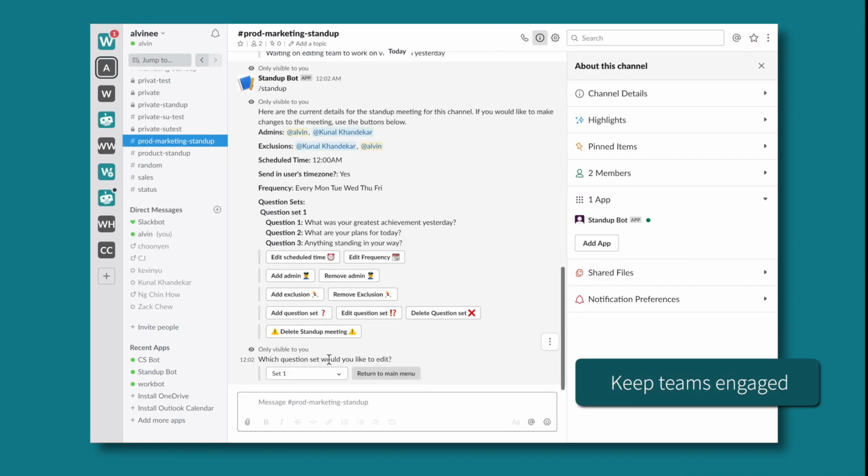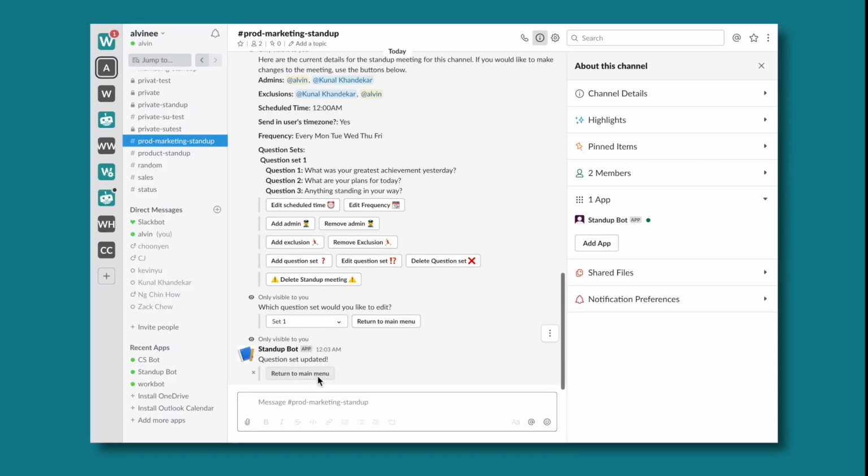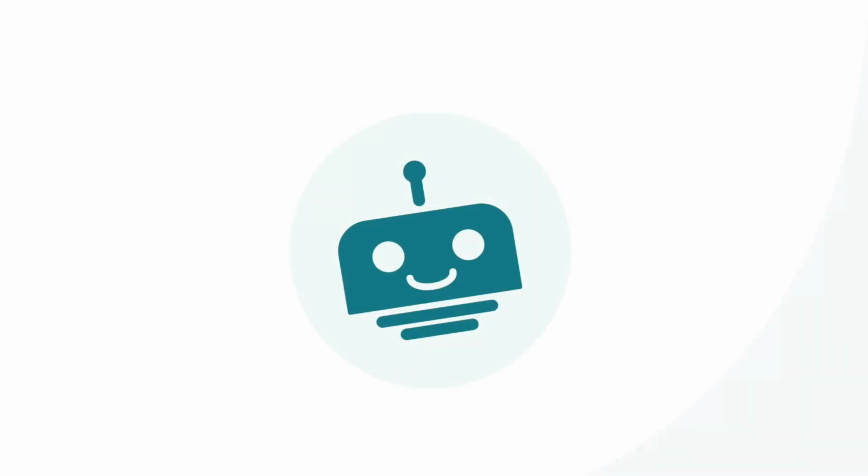Change up what you ask your team during your stand-up meetings and keep things engaging and fun. Create new questions and question sets, or choose the ones that are most suitable for your team. Make virtual work for you and your team. Collaborate better with Standup Bot.